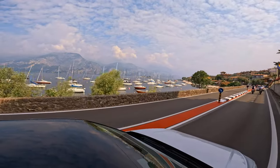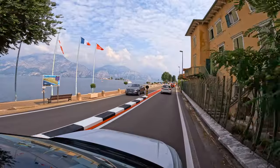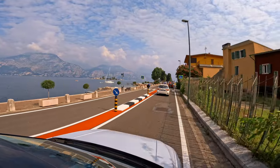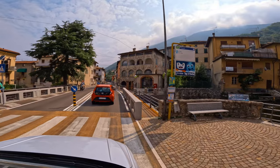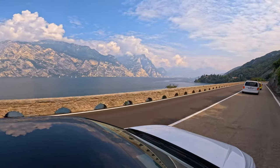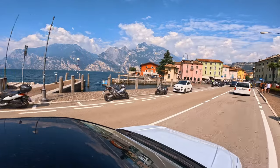It was early July and a Sunday, and we were leaving Lake Garda to head north to the Dolomites. Traffic was heavy from the start. My GPS took us through Lake Garda's waterfront up north to Torboli, and then we began our ascent where we drove through some small but beautiful towns.